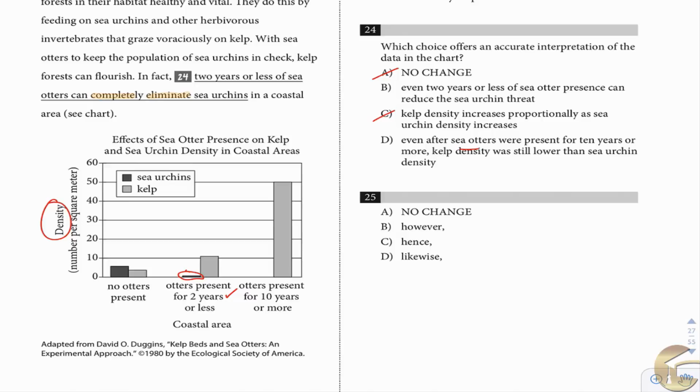Now, again, still lower means, at first you'll see that the kelp density was lower, but after that, when you're saying the kelp density was still lower, well, that's not true here. I mean, the kelp density is actually way higher, and it's increasing in how much higher it is, to the point where there's really no sea urchins at all. So this is just kind of saying the opposite of what they should be saying. So anyway, B is going to be your answer for number 24.